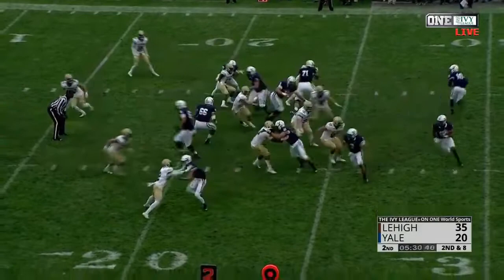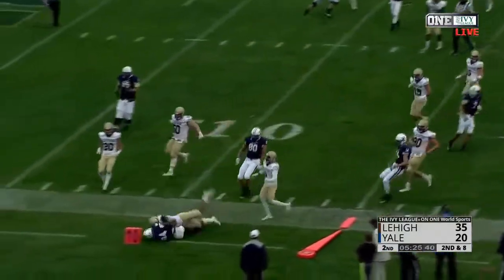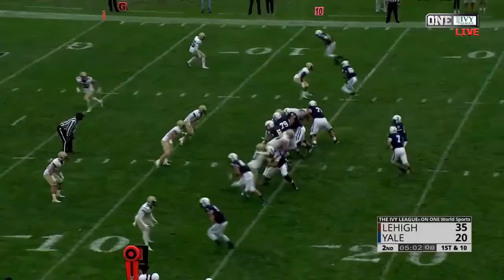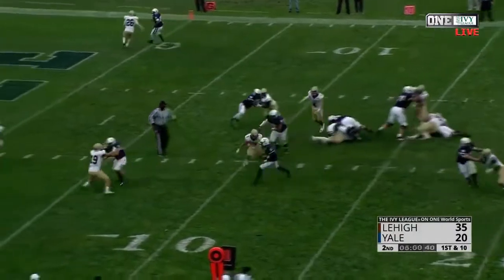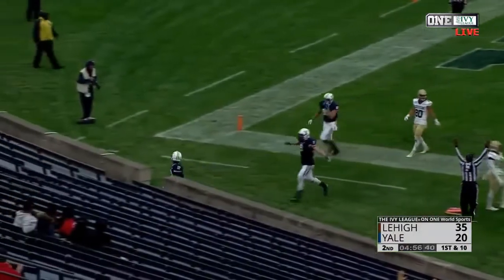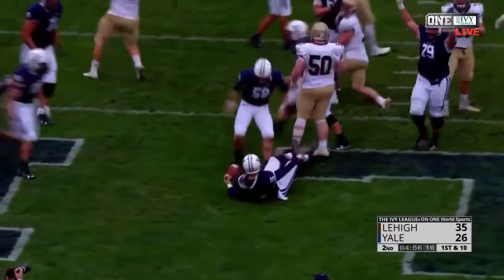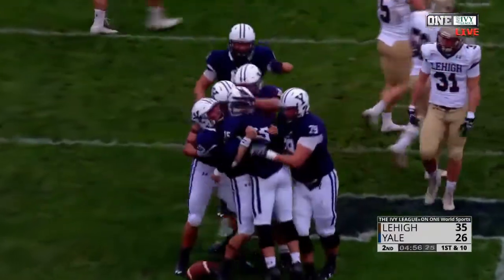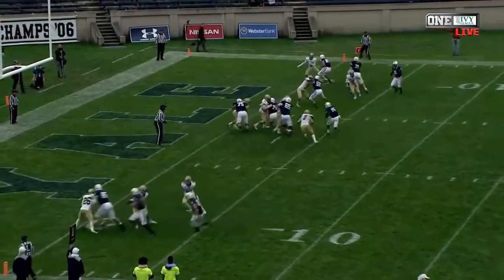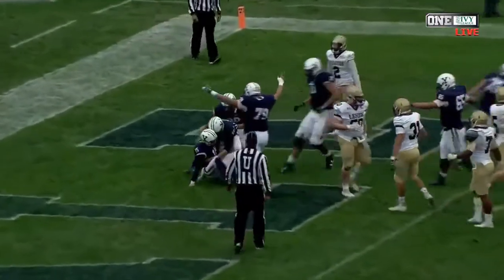2nd and 8. Pop pass, Williams-Lopez. Again, he turns the corner. First down. Moore keeps it himself. Inside the 5. Trey Moore, touchdown. Drew Johnson will run it in for 2. They set it up all game. Answered for the Bulldogs. You can see Johnson sees right away he's got a seam on the right side. When he puts his man in motion, the linebacker who's keying on field.